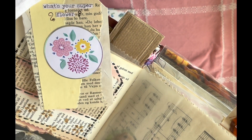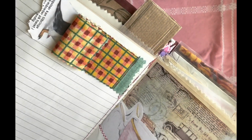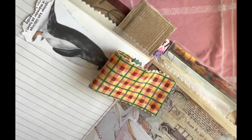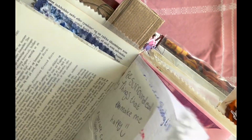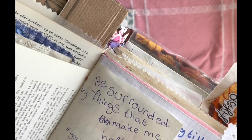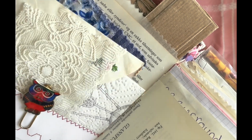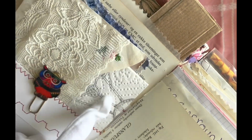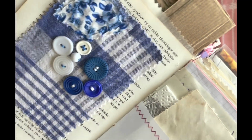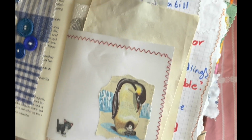What's your superpower? And then I had a go at some journaling cards. Hidden penguin. Be surrounded by things that make you happy. You are capable of amazing things. A little clip there, this little paperclip owl that I found at a flea market. And some lace envelopes and a bit of packaging. Some cute kitten stickers. Oh yeah, see that? See, it's so big, it's hard to get it in the frame. Cute kitten stickers and some more penguins. I never think about penguins.